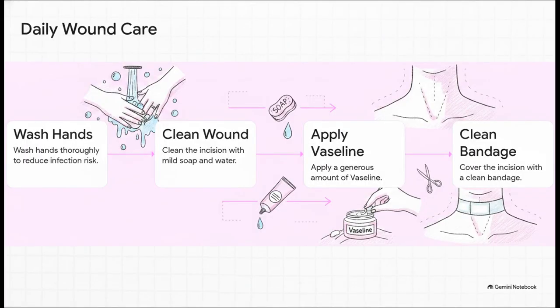As soon as that waterproof bandage is off, it's time to start your daily wound care routine. Step 1, and this is crucial for preventing infection, wash your hands thoroughly. Next, clean the incision with mild soap and water. Then, apply a generous layer of Vaseline right over the area. Finally, cover it up with a clean bandage. Any clean bandage you have in your medicine cabinet will work just fine. You're going to repeat this every single day until your stitches have completely dissolved.